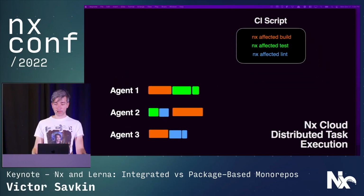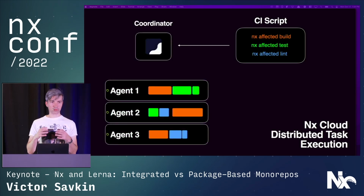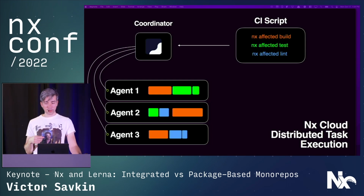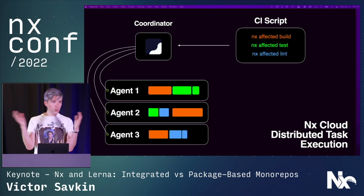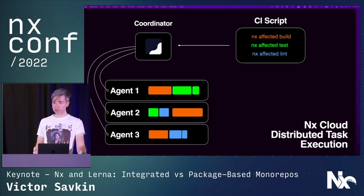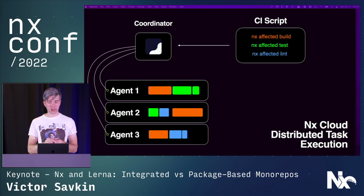So what distributed task execution says is, instead of sharding by target or something like that, how about we run the commands in a naive way, as if it just runs on one machine? But instead of running on that machine, we're going to tell Nx Cloud, the coordinator, that I would like to run all the builds and tests and lints. And then Nx Cloud can delegate those tasks to each agent. So a particular agent is not responsible for all the builds or a subset of builds. It can run anything it was told to run by the coordinator, right? That allows it to achieve a much more even utilization and drastically reduce the CI time, right?